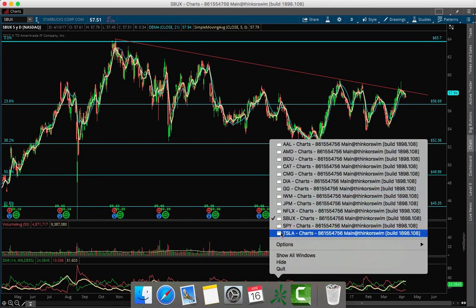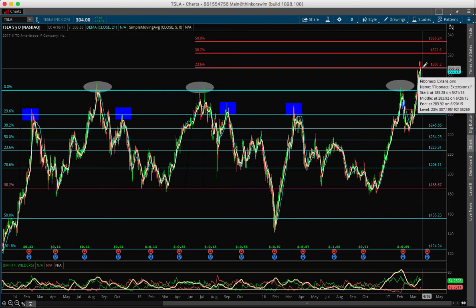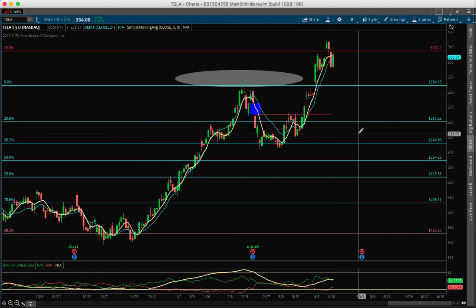And the last one we want to talk about is Tesla. Tesla, as I said, broke out of major resistance at 284, tested the 307 and it failed, but it's still bullish and strong. So the support now will be 284 and the resistance 307.